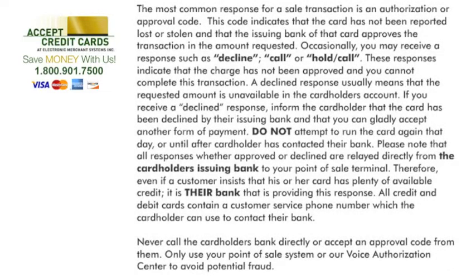All credit and debit cards contain a customer service phone number, which the cardholder can use to contact their bank. Never call the cardholder's bank directly or accept an approval code from them. Only use your point-of-sale system or our voice authorization center to avoid potential fraud.